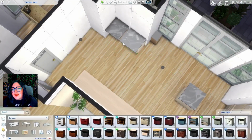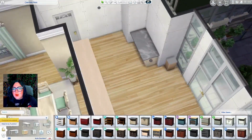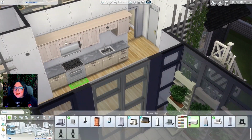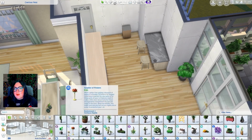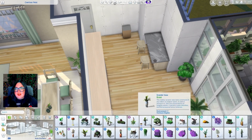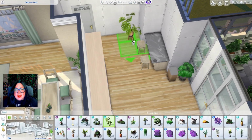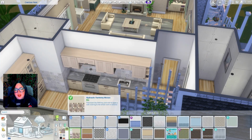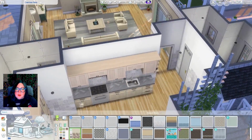I wanted a nice little island. It wasn't going to happen in the galley kitchen, so I decided to put a little breakfast bar. I love it. I'm here for it. I think it's so cute and such an easy little space that your kids would come have breakfast and sit at the breakfast bar. You wouldn't have to use the fancy formal dining unless you wanted to. Home Chef Hustle has these really pretty kitchen wallpapers, and I go ahead and use this one in white.